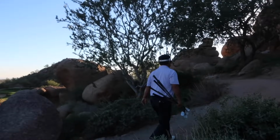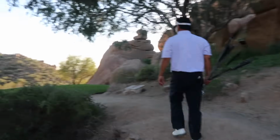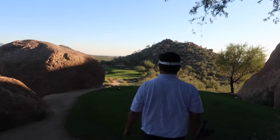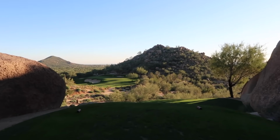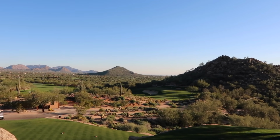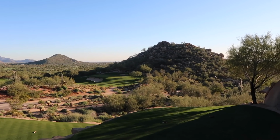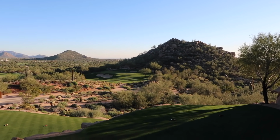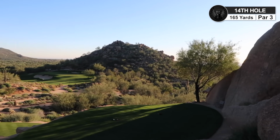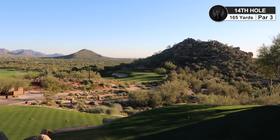Now, how do they make grass grow up on here? I have no idea. But they do it, and it looks absolutely pure. And then you walk out here, and this is what you get. Look at that. I haven't really spent too much time learning about golf courses, but I'll tell you, this one's really sweet how every hole feels connected. It's almost like telling a story, one hole to the next. So hole 14, par 3, we got 165. Flag. Time to stick one close, folks.